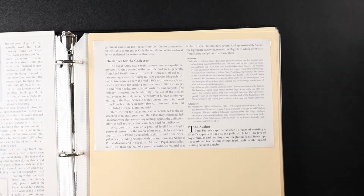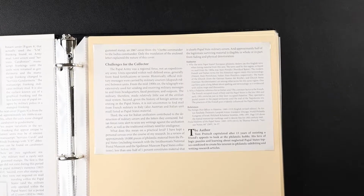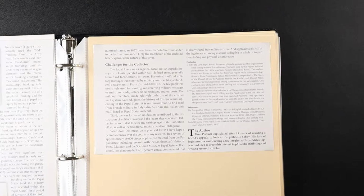This is also worth reading, I do believe. It says, challenges for the collector. The Papal Army was a regional force, not an expeditionary army. Units operated within well-defined areas, generally from fixed fortifications or towns. Historically, official military messages were carried by military couriers, dispatch riders, between units. From the mid-1800s on, the telegraph was extensively used for sending and receiving military messages to and from headquarters, fixed positions, and outposts. The military, therefore, made relatively little use of the civilian mail system.